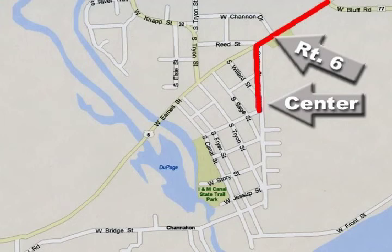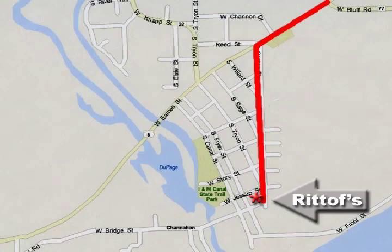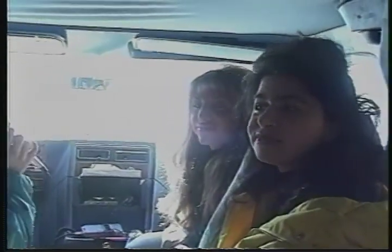Now we take Center Street and you follow Center Street along for, I'd say, maybe a quarter of a mile, maybe a half a mile at the most. And what you're looking for is Rudolph's on the right. That's the place where they let you park the cars and trailers and snowmobiles for the whole day so you can all go off on the I&M Canal or the Heritage Corridor Snowmobile Trail. And we're going to explain all that in a moment.